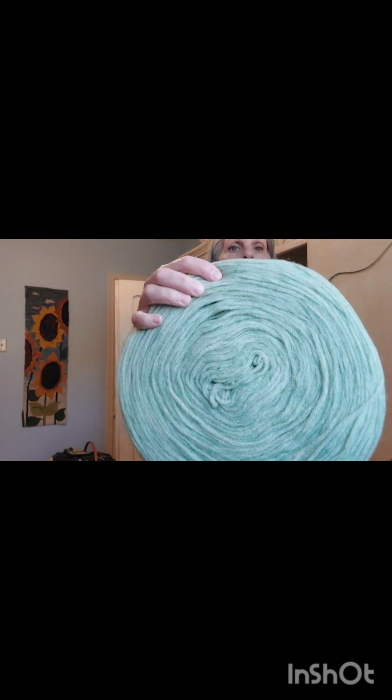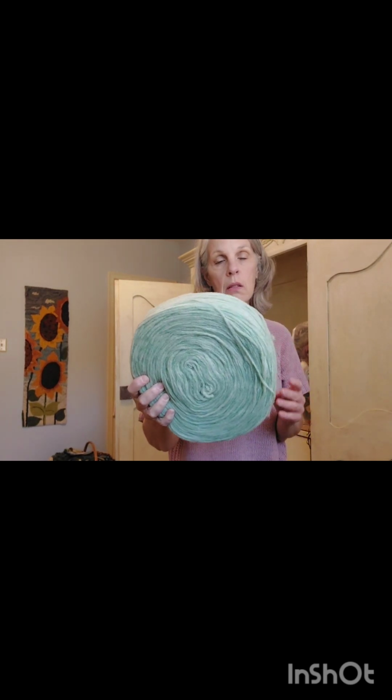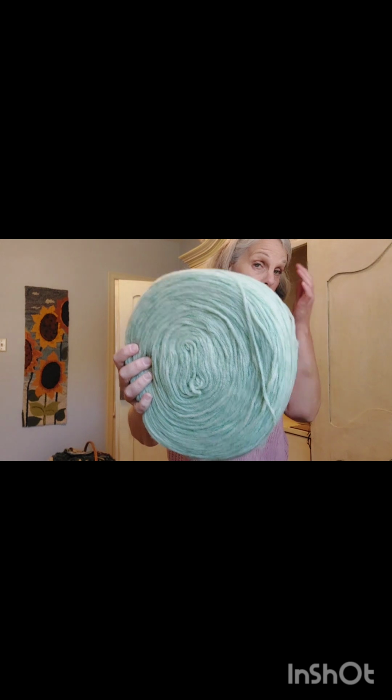This is maybe hard to see. It's a light green, very, very light green. When I purchased this, I was too fast on the trigger and I bought the wrong color. Not the color that I wanted. So that's why this has not been used yet. I've been torn about what to use it for, but I would really like to use it up because it takes up a lot of space. So then beyond that, there's bits and bobs and little leftovers.